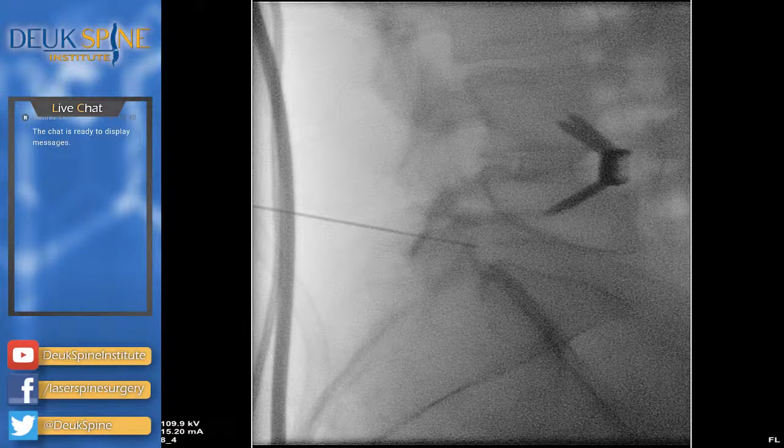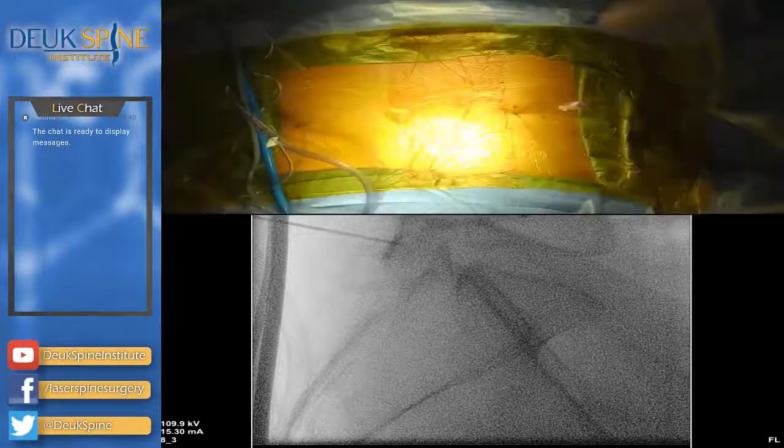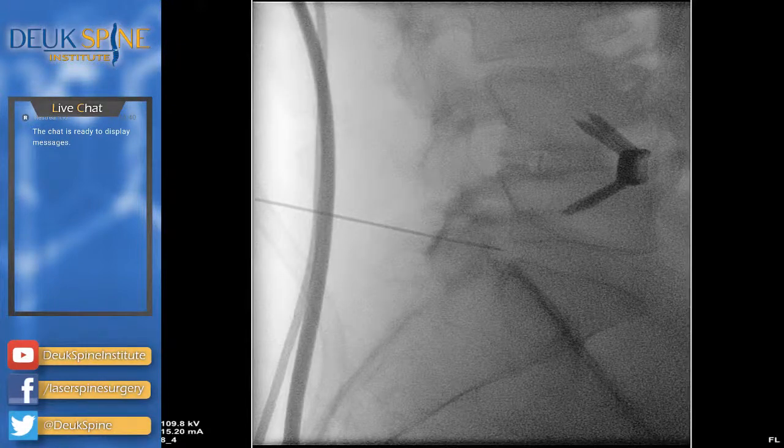Now, which leg normally bothers you, Sean? Wasn't it the left side that was worse, Sean? Huh? Shot. AP. Thank you, doctor.